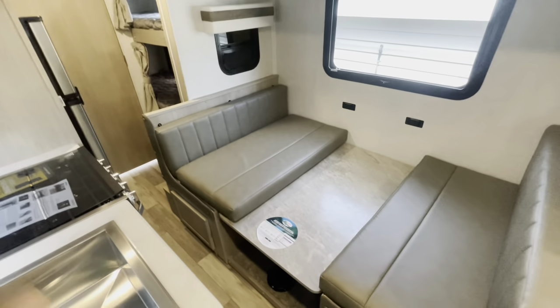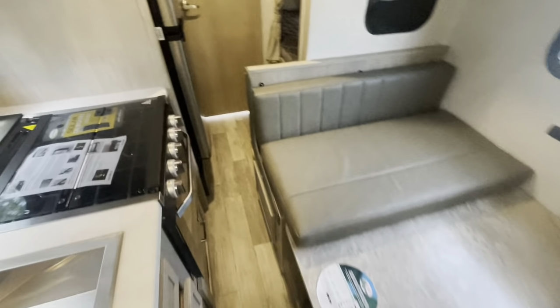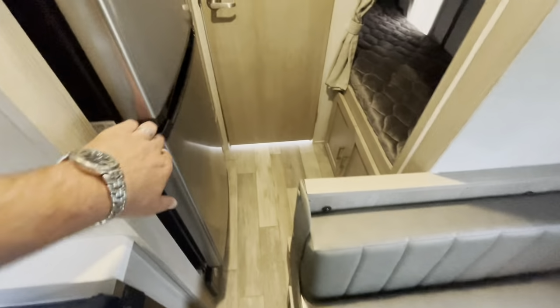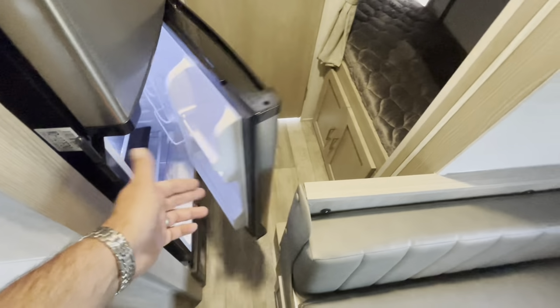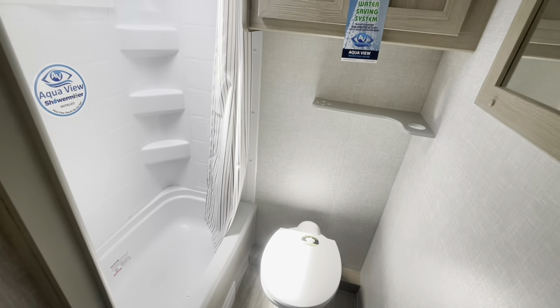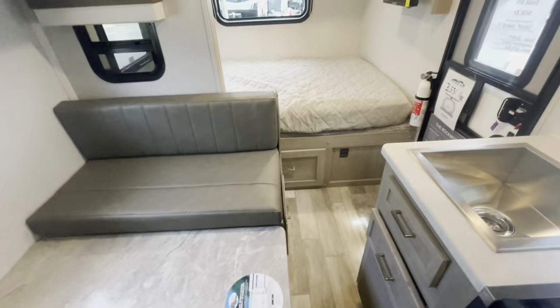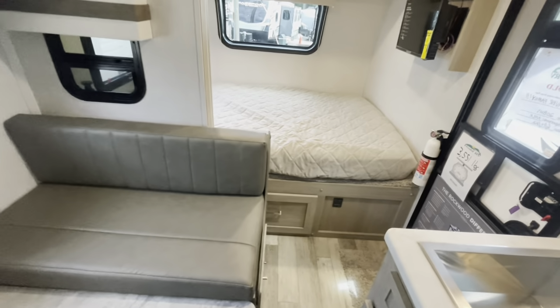All right, standing at the entry door looking in. All right, as promised with the slide in, you see you got access to walk down the middle. You can still get in the refrigerator, the freezer, the bunk beds, the bathroom. So you got pretty good access. I mean, it's a little tight right here, but you can still fully move front to back. If I can do it, anybody can.